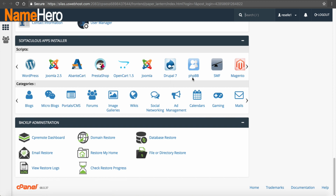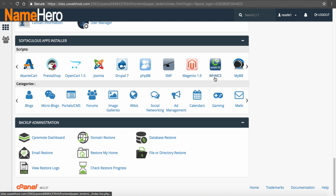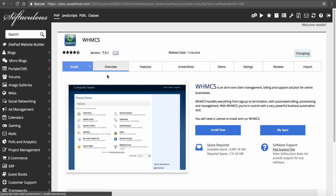We're going to scroll down to the very bottom here, and just hover over this arrow and find WHMCS. So I'm going to click it. And now here's an overview of WHMCS, what it does and how it looks. They have a super old screenshot of it too. WHMCS looks nothing like this. They really need to update that. But it's not my place to do it because I don't own WHMCS. Anyways, I'm going to click Install Now, and you'll see here, you'll need a license to install and run WHMCS, and that's what we just copied. So we're going to click Install Now.